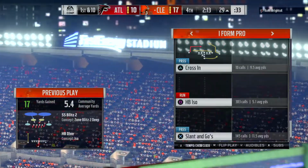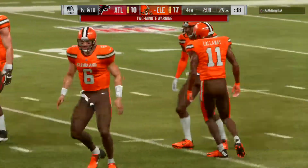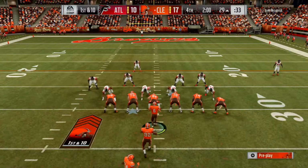He's still rumbling, isn't he? Still looking fresh in this one despite the heavy workload. But you and I both know, well-conditioned, and he did tell us that he thrives on being at his peak late in ball games. And not totally home free yet, but it's looking good as they come up first and 10.